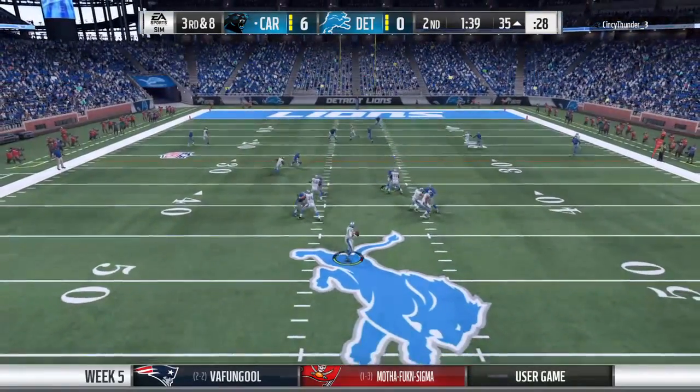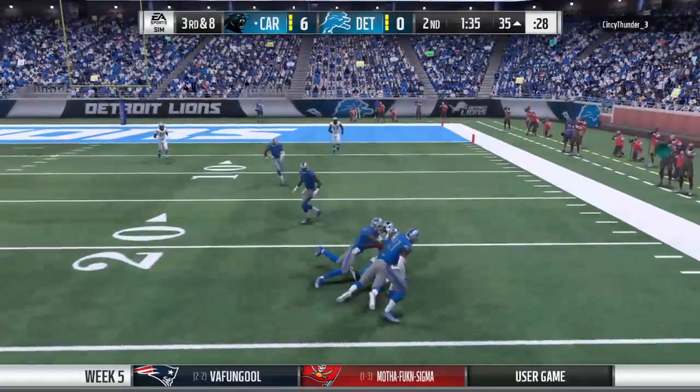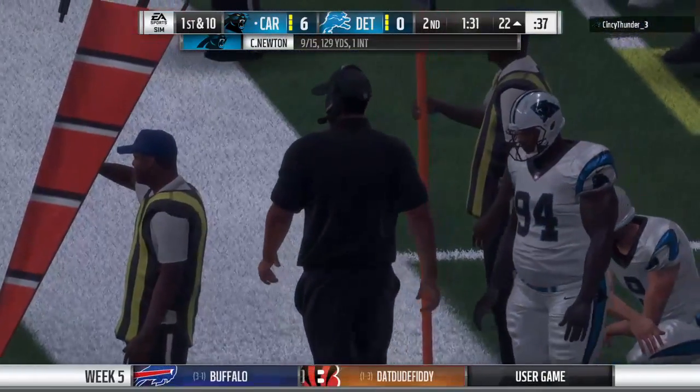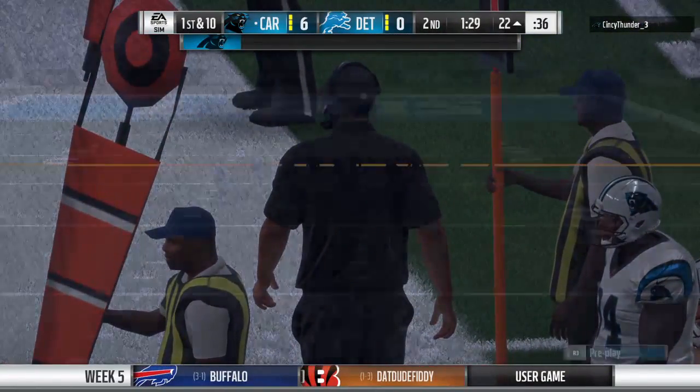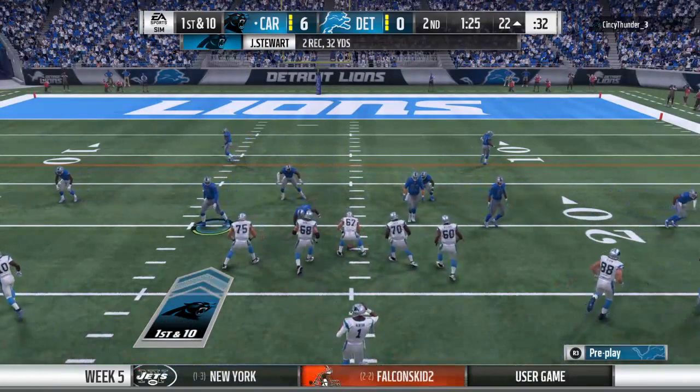Throwing on third down, Newton. A dump off here to Stewart. And he's going to get the first down here as he's taken down at the 22. That one goes for 13 yards, and it moves the sticks.